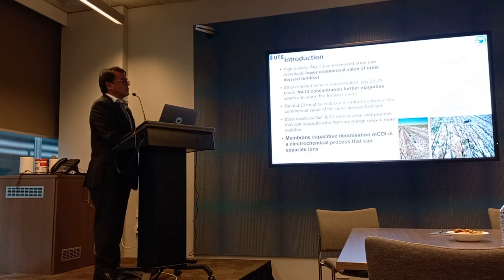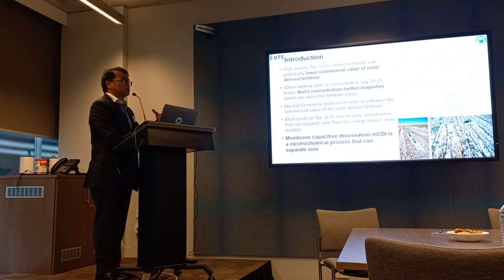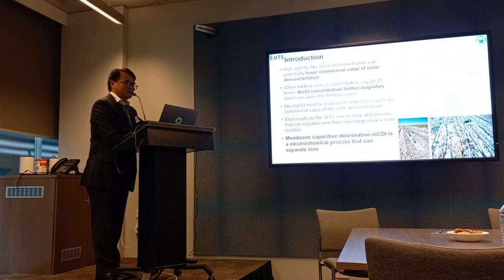The other issue we're looking at is not only the impact on the plants, but also the quality of the urine fertilizer itself. People who are aware of the sodium problem may say that your sodium concentration is high. Also, when we concentrate the urea fertilizer, it magnifies the sodium concentration, which becomes even more alarming. So that's why we try to see how we can remove the sodium. Removing sodium is a challenge because there are many other ions present together.